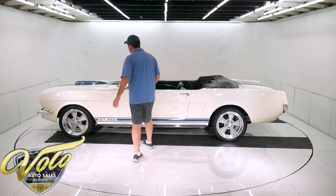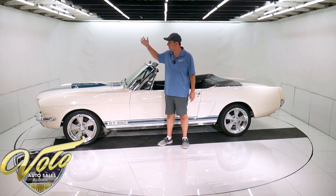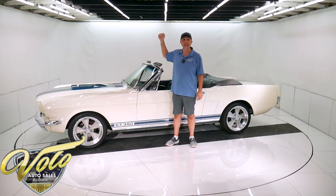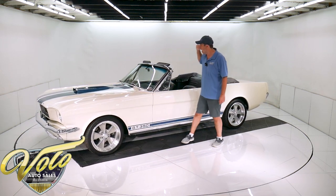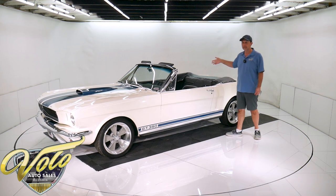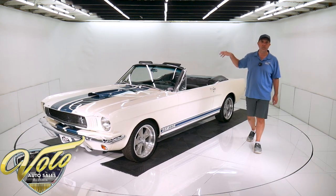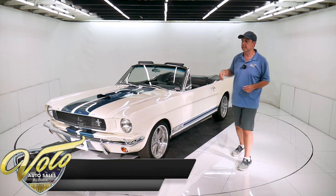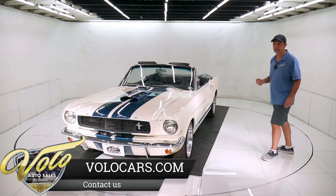You look up at the motor, it's all clean, painted Ford blue, it's all fresh. Starter's rebuilt. Has a top loader four-speed transmission that's rebuilt. The U-joints are replaced. The rear end is restored. I don't know the ratio offhand. I did drive this car. It's just a nice cruising gear. So underneath the car is practically new.